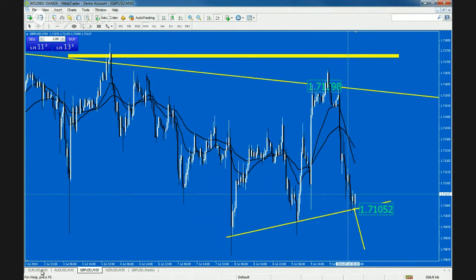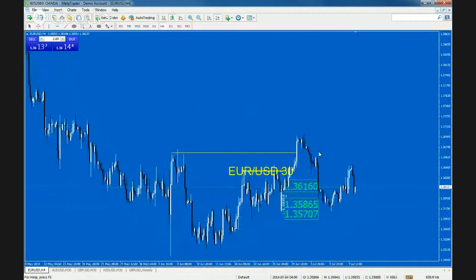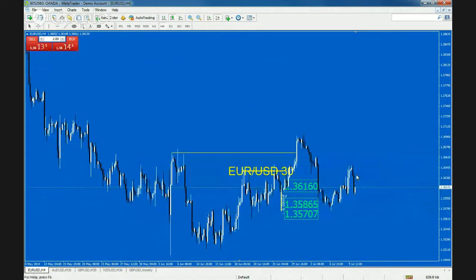All right, so let's talk over the euro. The euro, I'm just going to pop up to the 4-hour. I just want to show you guys, it doesn't really matter. This is kind of messy, but it's just in this range right here, okay? The central banks are happy to have this within a range.